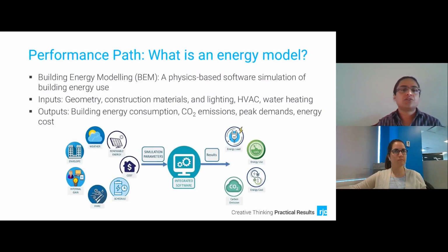So what is an energy model? Energy model is essentially a collection of thousands of inputs of building enclosure, mechanical system, electrical system, weather data, internal gains. The energy modeler feeds all this to the energy model. And then the output of the energy model would be energy load, energy consumption, and carbon emission.